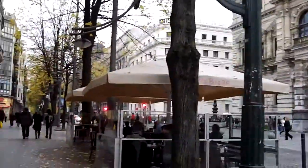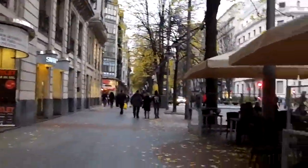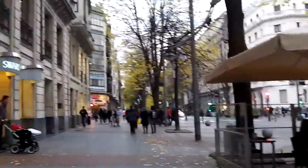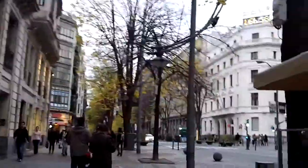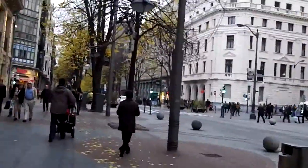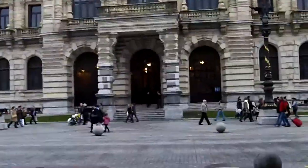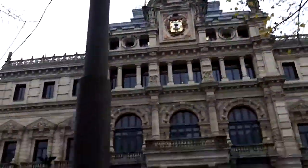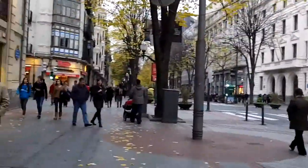Yeah, so we're now trying to find the Christmas tree. I know where it is, but I want to go up here first to look at the shop. Okay. So in other words, it's not up in this general area then. This is the main shopping street, by the way. There's a lovely building there. What kind of building is that? Probably the City Hall. It's gorgeous. I wonder, can you get inside? No. That's a really nice building. A lot of the buildings here in Bilbao are really, really old.